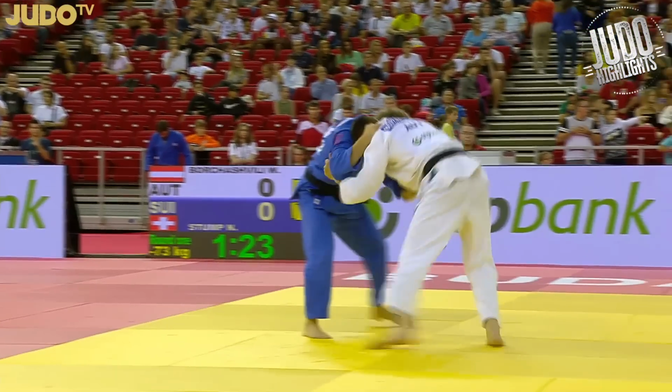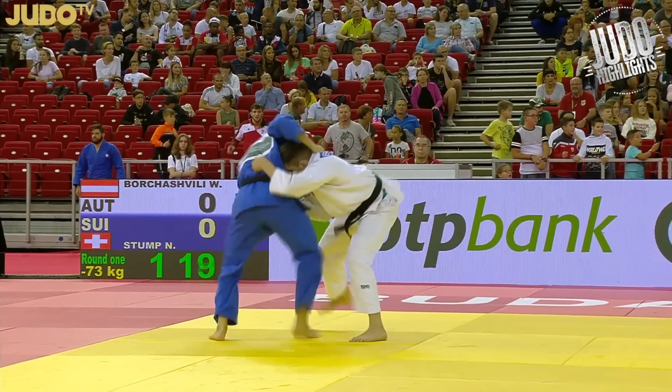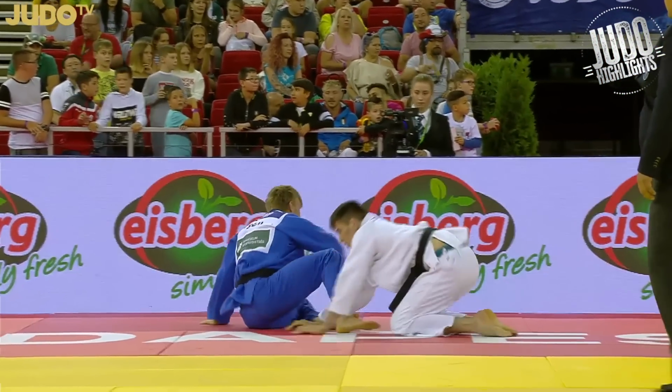Here's another one. Lots of fakes with the ashiwaza. Little fake here, gets him moving backwards. And then, the hook on the far leg, it looks so strong.